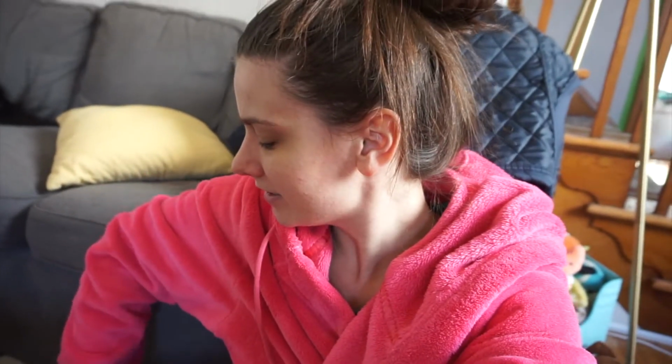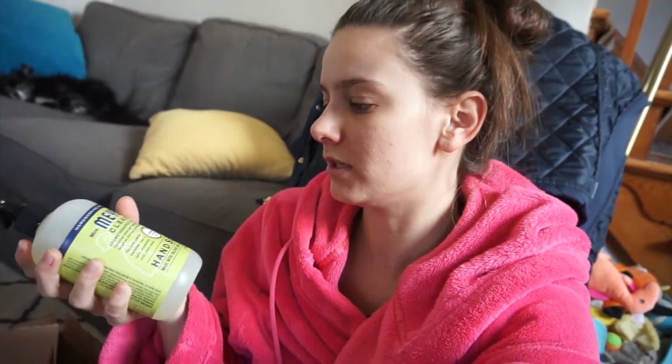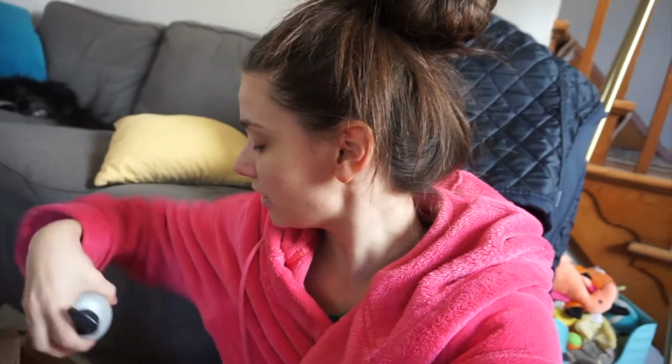We got a stock of the Mrs. Meyer's Clean Day Lemon Verbena Hand Soap. We got three of these because we are out of hand soap, and so we needed a bunch more for various bathrooms around the house.